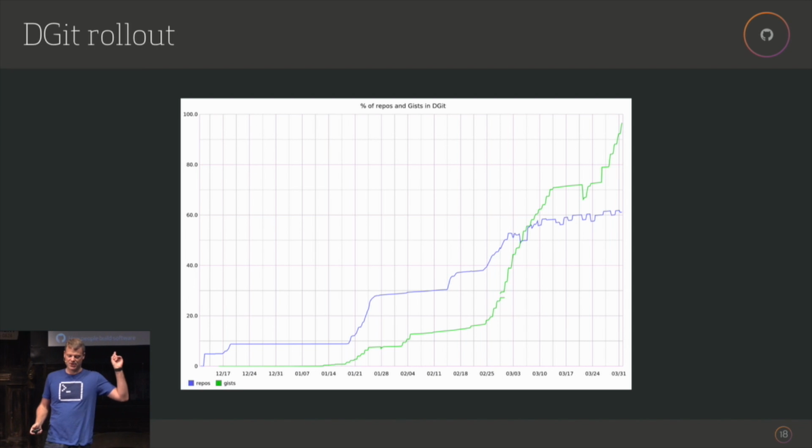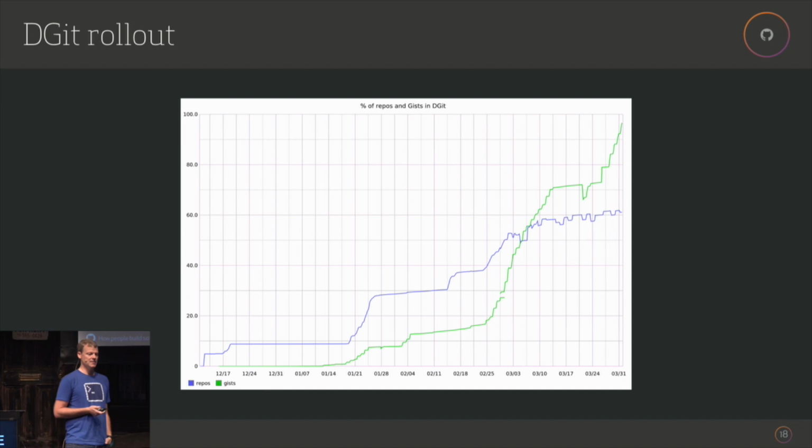This is the rollout. So as of this morning, about 60% of repositories are in DGit. Any of you who are GitHub customers are benefiting from this already. Nearly 100% of gists are already in DGit. It works. If you haven't noticed, that means that it works.